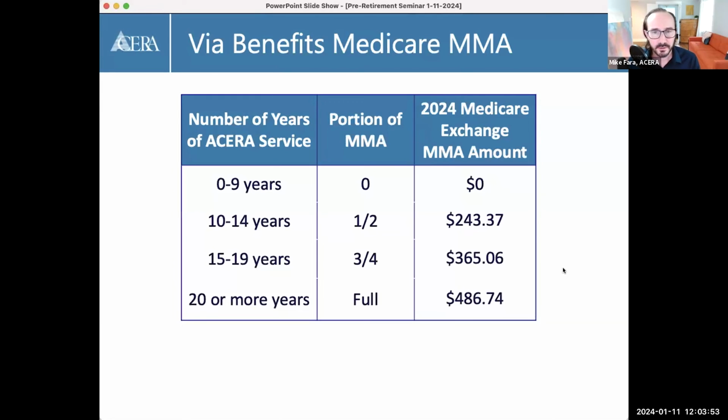One more thing about via benefits. If you're Medicare eligible, so you enroll in Medicare and you have at least 10 years of Sarah service credit, you're eligible for Sarah's monthly medical allowance, and you enroll in a via benefits individual plan. Because those via benefits individual Medicare plans are so inexpensive, our Board of Retirement decided to set the monthly medical allowance amount a bit lower for those Medicare individual plans through via benefits.